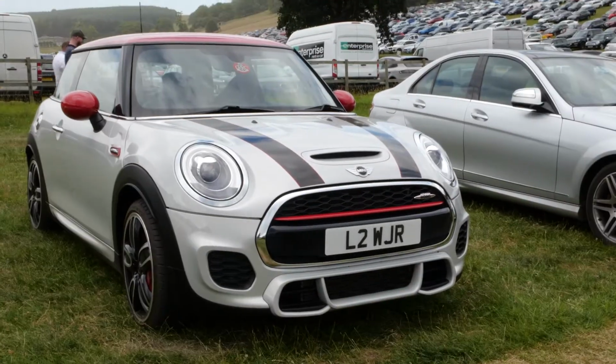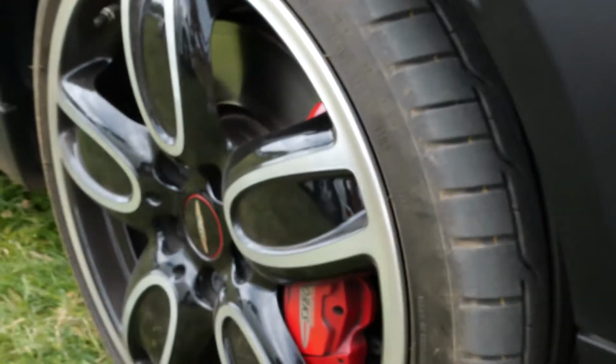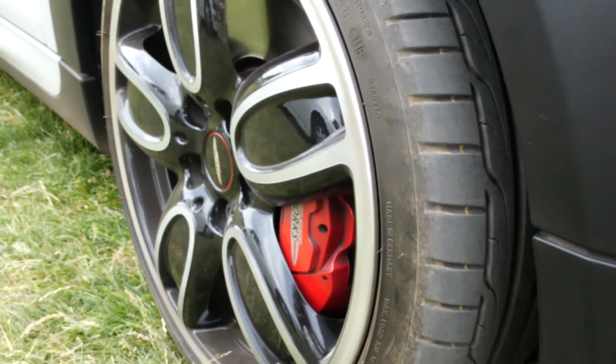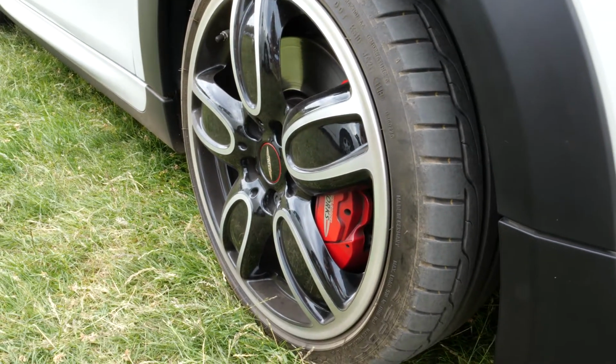Cooper S JCW just looks really cool. Such a nice stance on these. If you've never seen the brake calipers on one though, it hardly fits in that wheel. The wheel was designed obviously specifically to fit that brake caliper on. So good luck trying to fit a custom set of wheels on these.